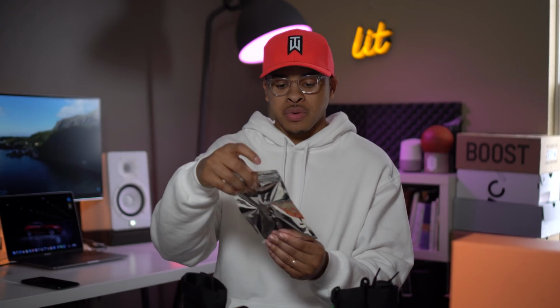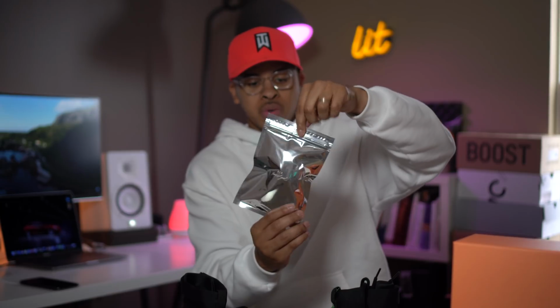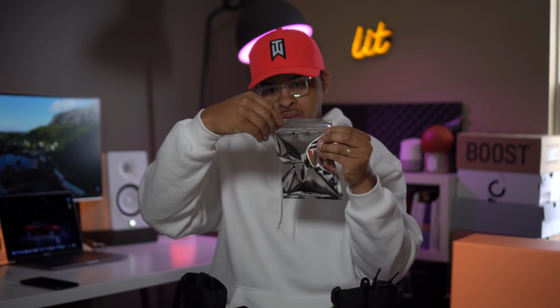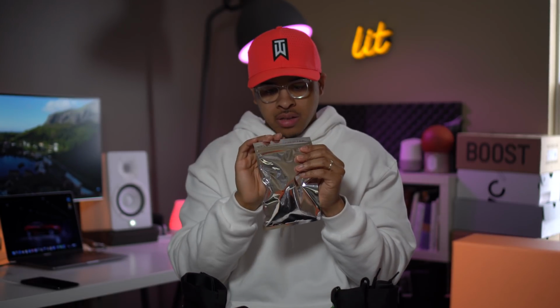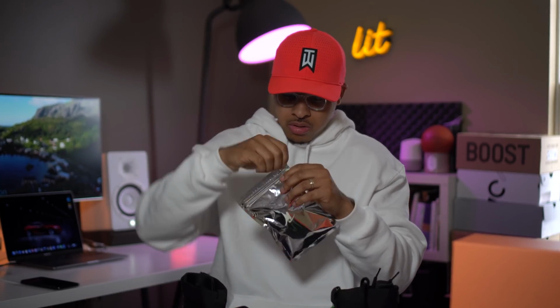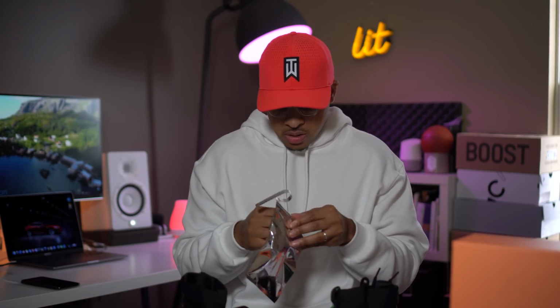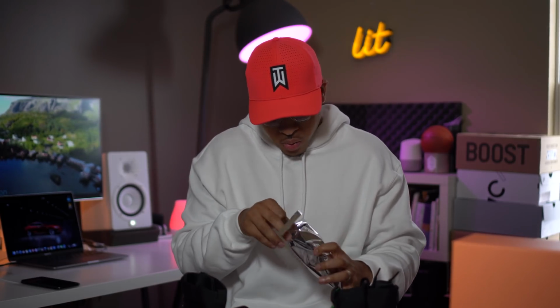I'm not reselling this pair because I'm keeping them. I'm going to go ahead and peel this open. We're going to take a look. How do we do this? Just flip it like so. That exposes it.